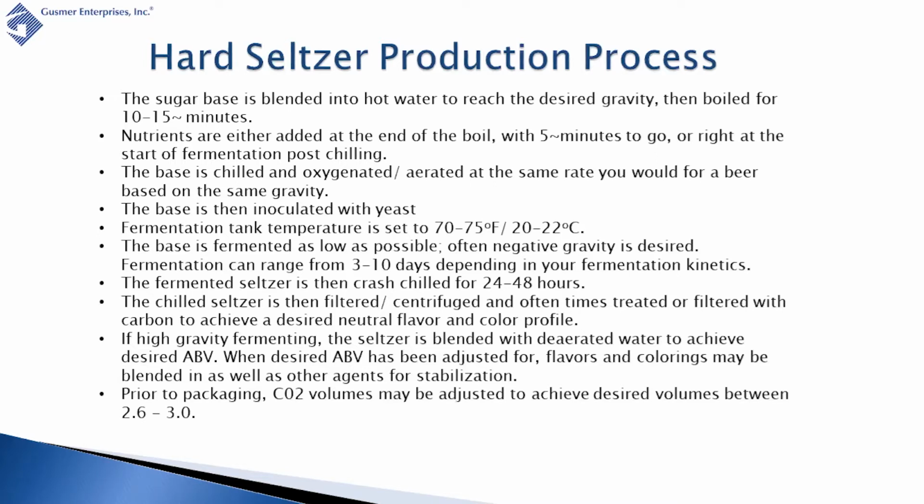Depending on your strain, you will still need to do some sort of filtration to remove the yeast and other particulate material that may be left in there. The chilled base is then filtered or centrifuged. For hard seltzer in particular, we're trying to reach the clearest, colorless, odorless base as possible. So often carbon treatment or carbon filtration is needed to achieve that.